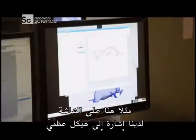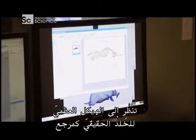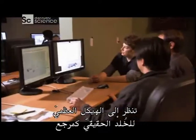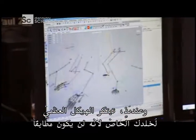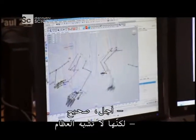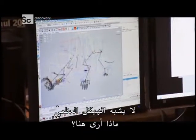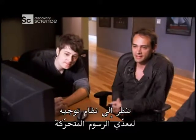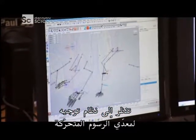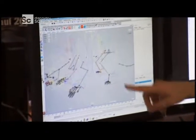So for example, here on the screen, we have some reference of a skeleton. Oh, so you look at the real mole skeleton for reference, and then you create your own mole skeleton because it's not going to be the exact same thing. Yeah, that's exactly right. But this doesn't look like bones. It doesn't look like a skeleton. What am I seeing here? Well, you're looking at a system of controls for the animators. The black cones and balls are the limbs.